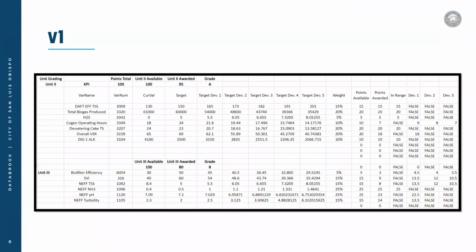This is version 1. It was built in Excel, really long if statements, and here's just grade A for unit 2, grade B for unit 3, because unit 3 was awarded 80 points, yada yada. And the idea was to have this objective score to fortify that operational cycle. And while the proof of concept worked, it was, hey, I can manually change the entries that I'm adding into Excel and have the grade fluctuate.